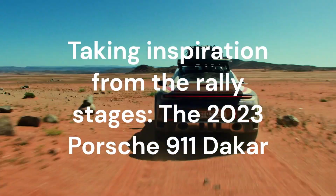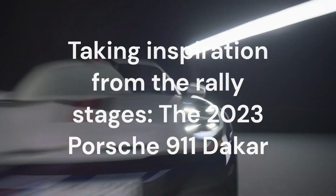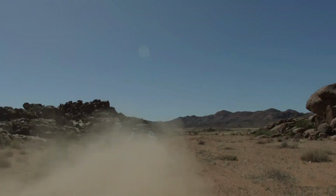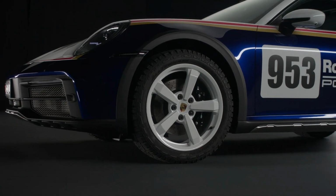Taking inspiration from the rally stages, the 2023 Porsche 911 Dakar. Standing tall, sliding sideways. The first thing that immediately stands out on the Porsche 911 Dakar is its ride height. It is 50 millimeters higher than on a 911 Carrera model equipped with sport suspension.